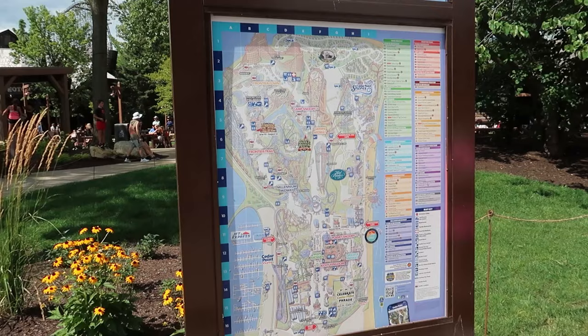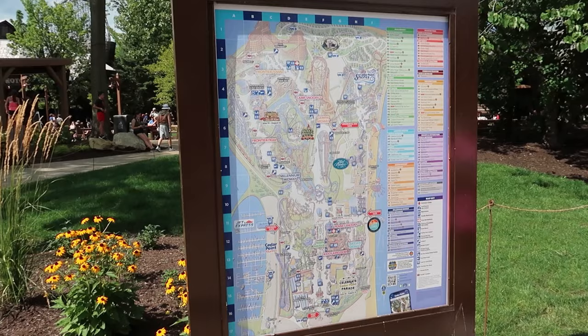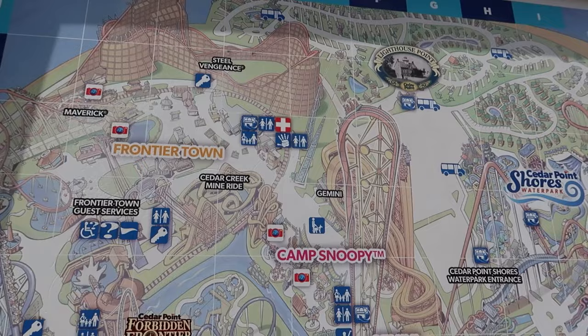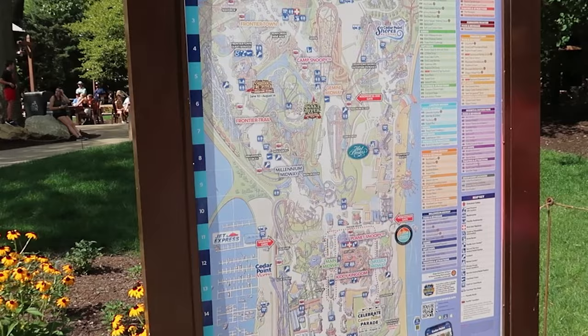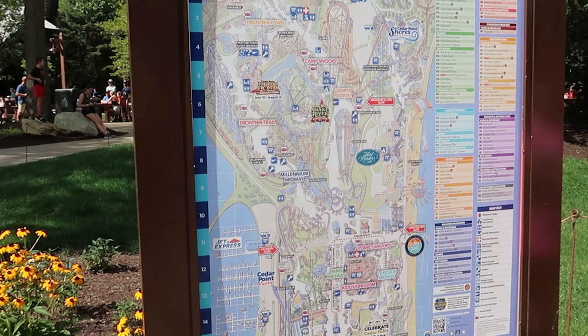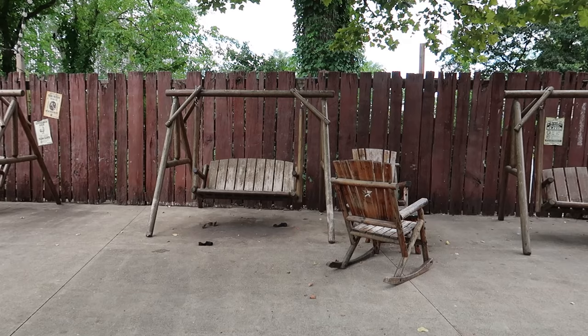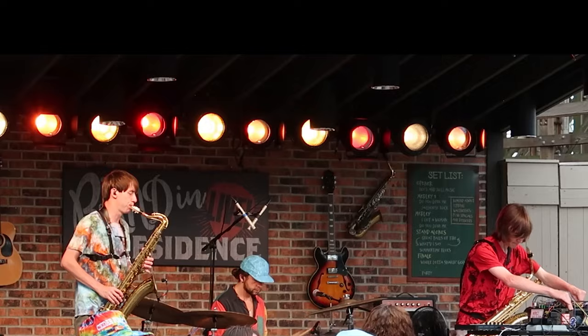Here's a park map, so you can see how it's one long midway rather than a circle or a hub and spoke design like a lot of parks are. We are right now in Frontier Town. So we did Steel Vengeance and Maverick. We're gonna slowly make our way back to the front of the park, and then tonight there's a big beach party. Oh look, Shady Hollow, it's full of rocking chairs in the shade. How lovely. I love when parks have live music and entertainment going on around every corner.